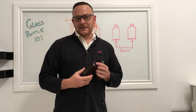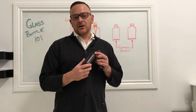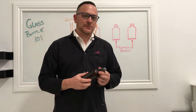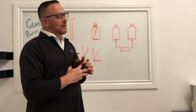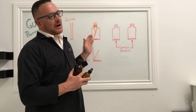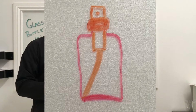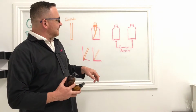One of the questions that we get asked an awful lot is about our caps and about our tubes going into our bottles. So today I thought I'd spend a little bit of time just explaining how it all works. When we cap our bottles, we put a tube into the bottle, and the tube does not go straight down to the bottom of the bottle. It actually curves into the corner of the bottle, as in the diagram.